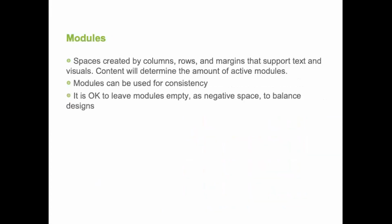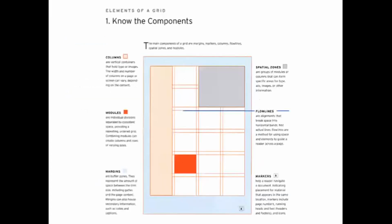Modules are spaces created by columns, rows, and margins that support text and visuals. Content will determine the amount of active modules, and they can be used for consistency. And it's okay to leave modules empty as negative space to balance design. So what that means, when you say empty, it could be just white space, depending on what color background you have. If you have a black background, it can just be black. It could even just be a color block or maybe even an image.